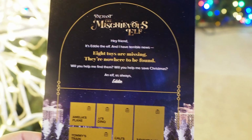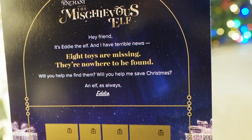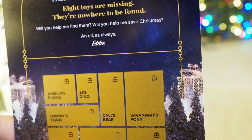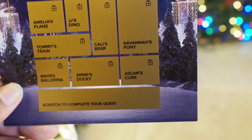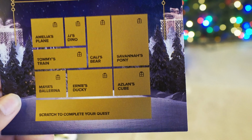So this year they are doing the scavenger hunt again. This year's theme is the Mischievous Elf. 8 toys are missing. They're nowhere to be found. Will you help me find them? So here's the toys. I forgot what the prize was last year.